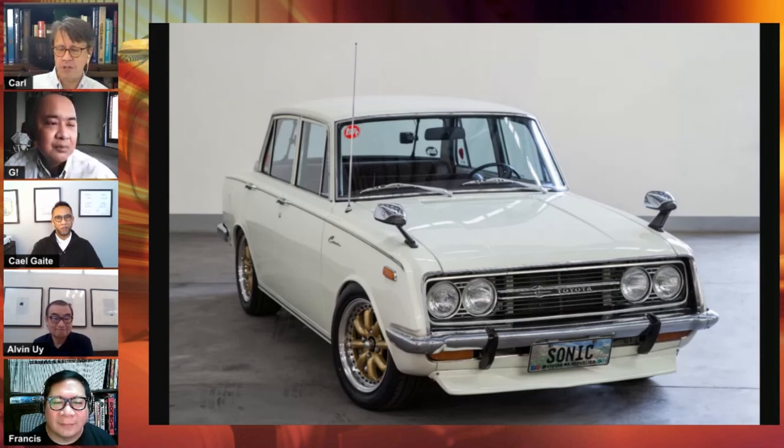Do you like the insane Lamborghini? Do you like the half and half Escort? Do you like the brand specific, brand correct Toyota Corona, Toyota Mark 4, Mark 2, whatever it is, let us know.